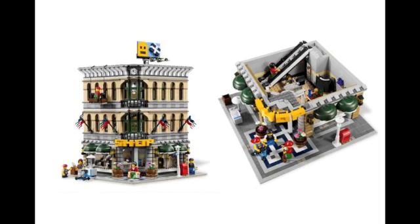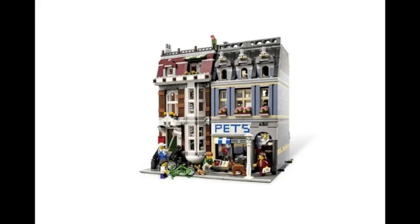In terms of the overall value, I feel like it's a great set. It has a really nice size, but at the same time, it's a bit more simplistic, so it will be receiving a 7 for the overall value in terms of price and size. Also, it was a bit lower in piece count compared to the Fire Brigade.